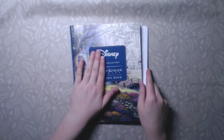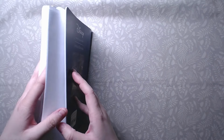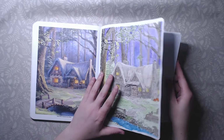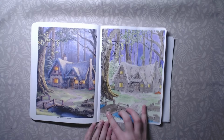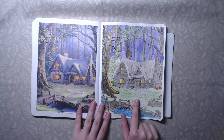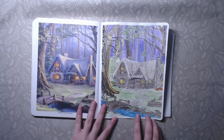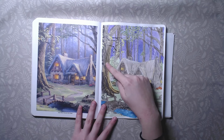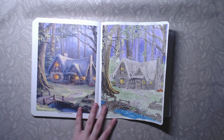Then we got The Still Dreams by Thomas Kinkade. And I have started this page. Finally, I started the book. And based it with gouache, because it makes like a really textured page out of it, and then I have started to color the tree here, and that's it, that's all I did.